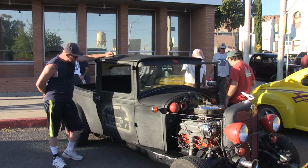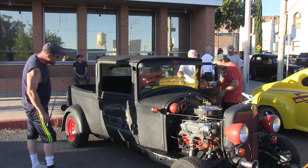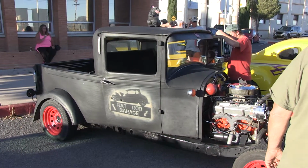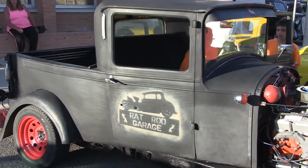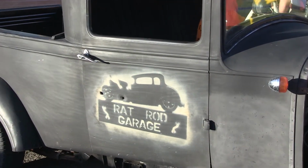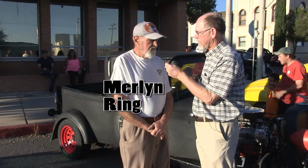So the back half was cut off and slid forward, and we put a bed in it, and done a lot of work on it. I didn't actually build it myself. I built a lot of them, but not this one. But I put a new motor, new transmission. It's got a 350 in it now, Chevy motor, with a 5-speed tranny, standard shift, and I done most of that.